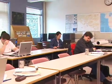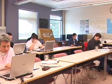The students each have their own laptops, and they've got all the software loaded on the laptop so they can use it anytime they like. They have access to the lab for the teaching portion of the course, but when they go home, if they've got a high-speed connection, they can access all their data from the server here on campus and do their assignments that way.